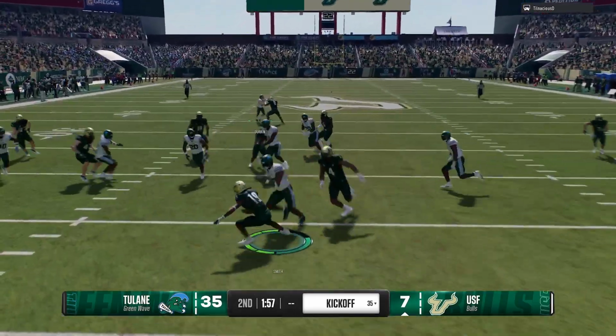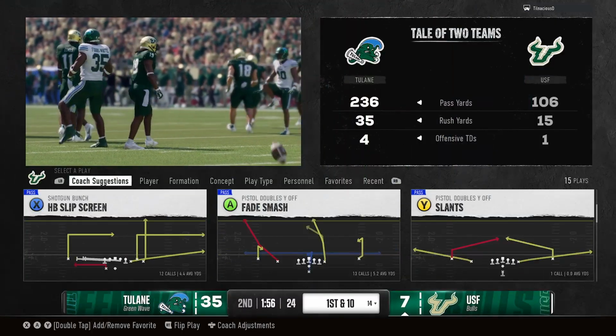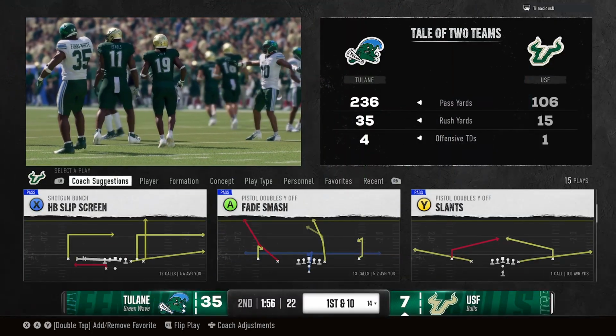He'll bring it out. It's Smith. I know he thinks he can house every return, but sometimes you just have to take a knee as he stopped at the 14.